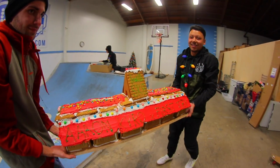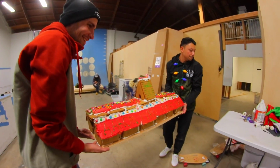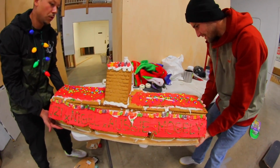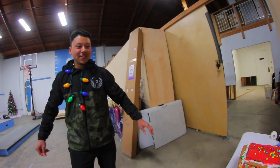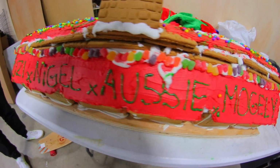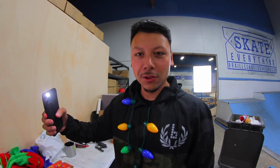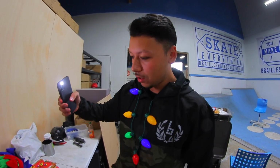This is the scariest thing. This is like Cake Boss when they have to deliver the cake. Just going right on the table right here. All right. It's how we do it. This is the world's first 100% gingerbread ledge. Not a house, a ledge. Here we go.